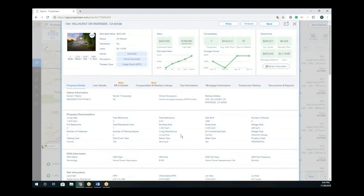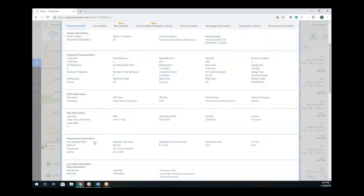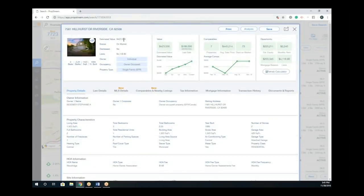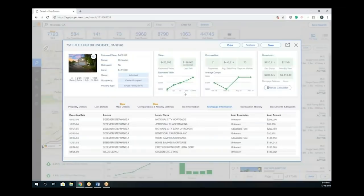Most providers that provide estimated equity will take the estimated value and subtract the last recorded sale amount. The last recorded sale amount happened in 2002 for this property at 186. So they'll take the 423 and subtract the 186. With that said, you're looking at equity in the high $200,000 range. Now that's not the case, because since we've been able to collect mortgage information from alternative sources, as you can see here in the mortgage tab, there's been other activities after the initial sale. The initial sale was in 2002, but we see that there was a recording in 03, 04, 05, 06, and the most recent one being in 2008.